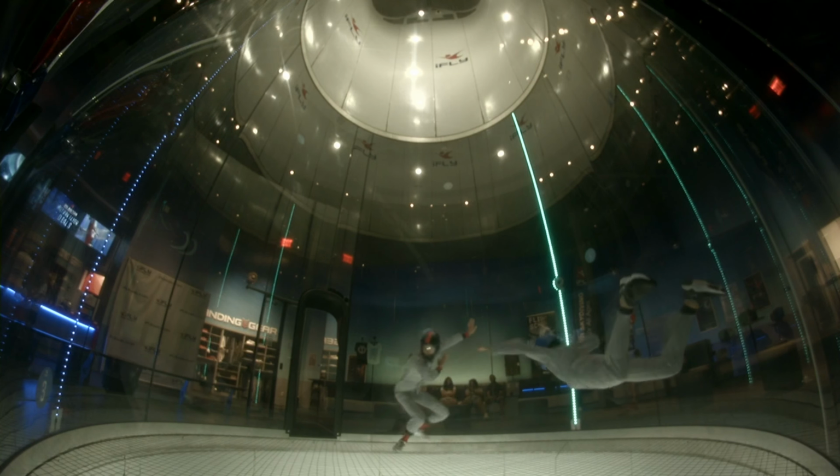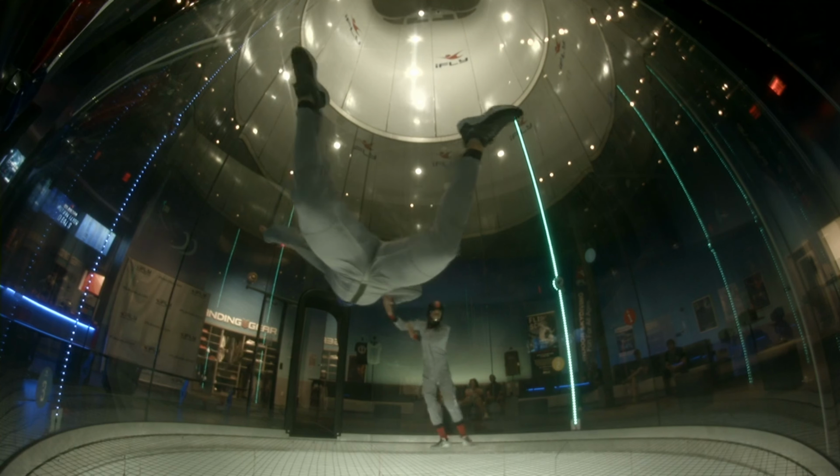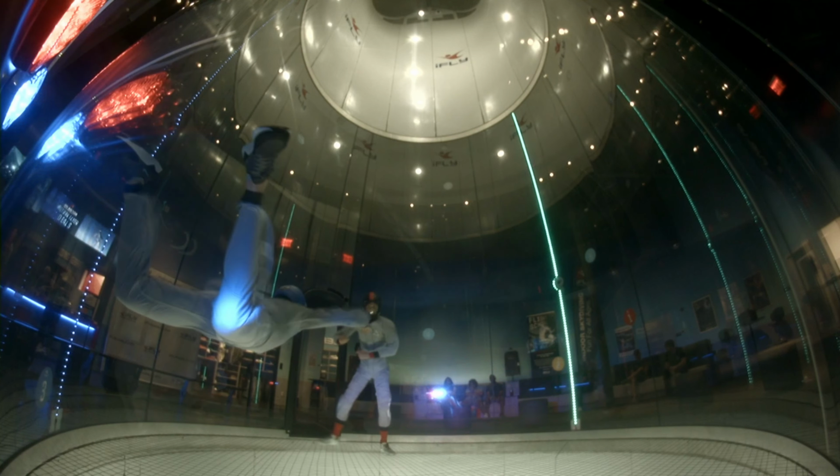So we're back at it here. Doing some side sliding, and then he'll restart my time. He was liking what I was doing. Didn't want me to lose focus.